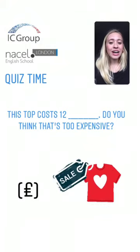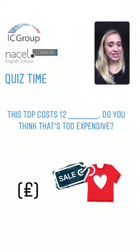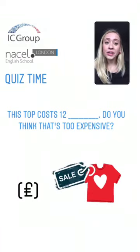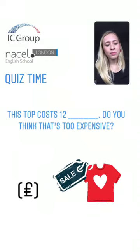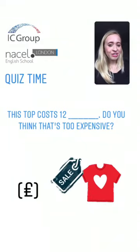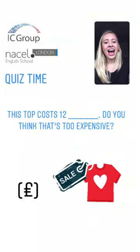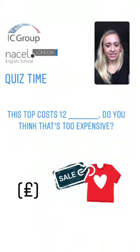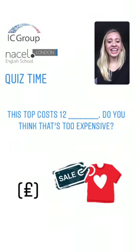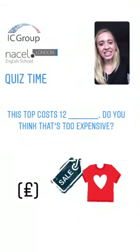This top costs 12 blank. Do you think that's too expensive? Okay, we are talking about money. What word would I use here? This top costs 12. Do you think it's too expensive? Okay. What is the word that is missing? Okay, let's have a look at the answers and check if you guys are correct.